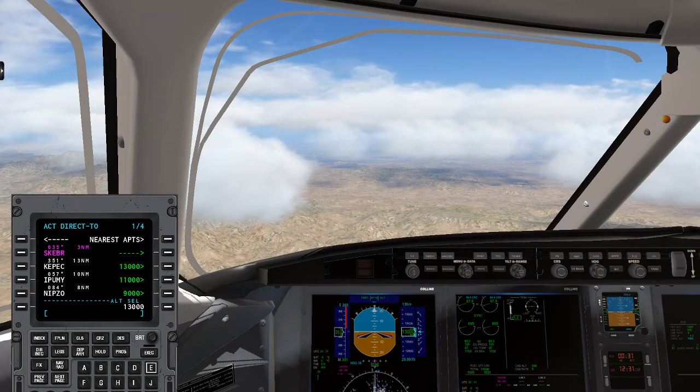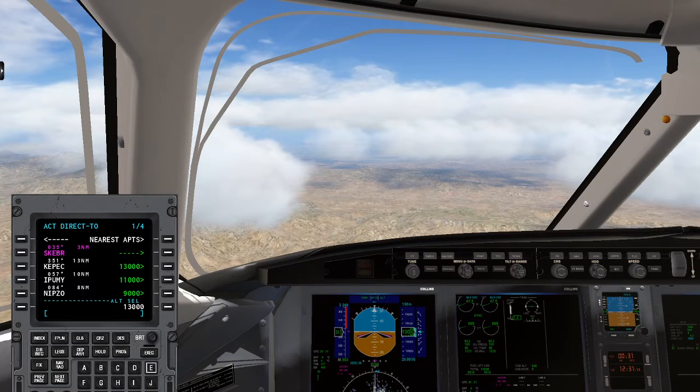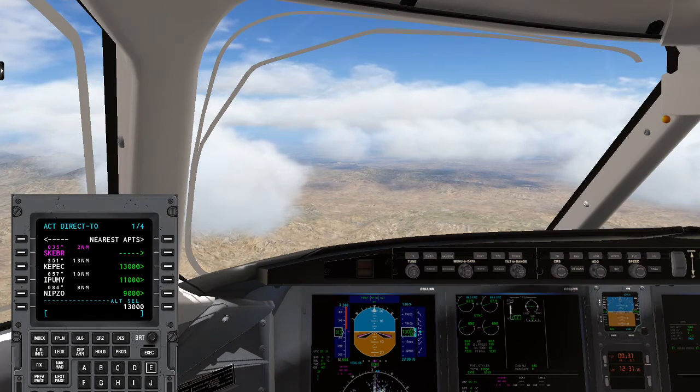Just checking the speed real quick, because we might overspeed if we stay at this much throttle.